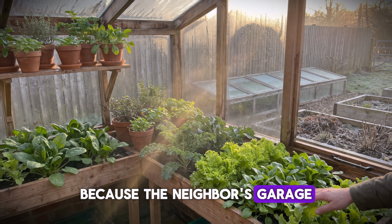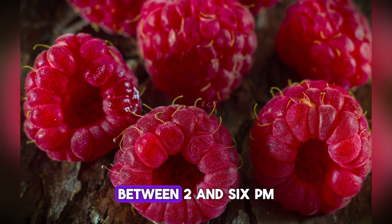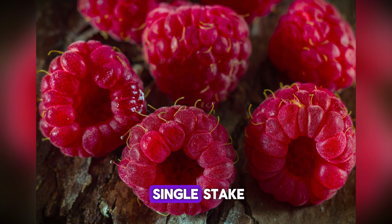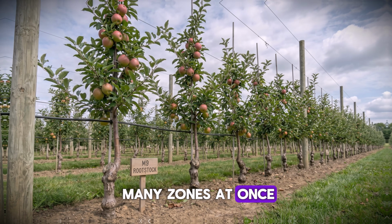because the neighbor's garage, your own house, and a mature maple are all eating your light between 2 and 6 p.m. Watch the sun cross your lot for 2 full weeks before you drive a single stake. Mistake 2. Starting too many zones at once.